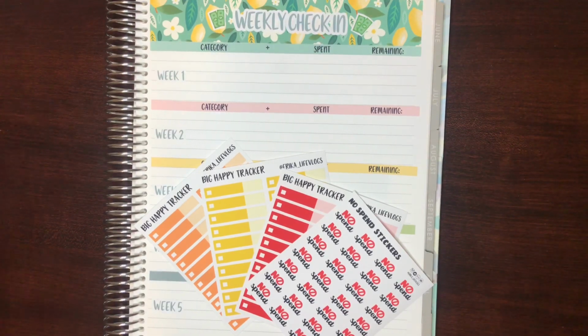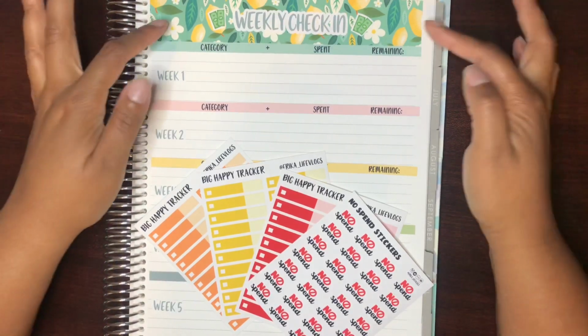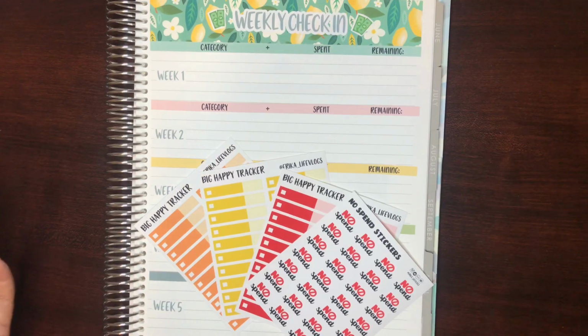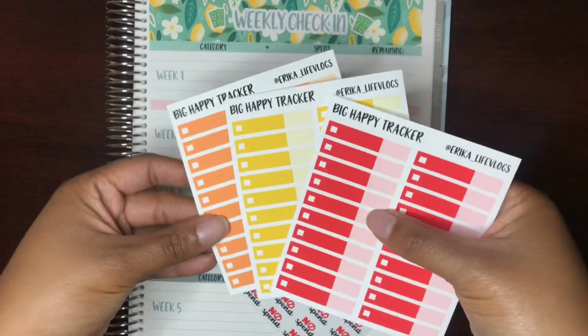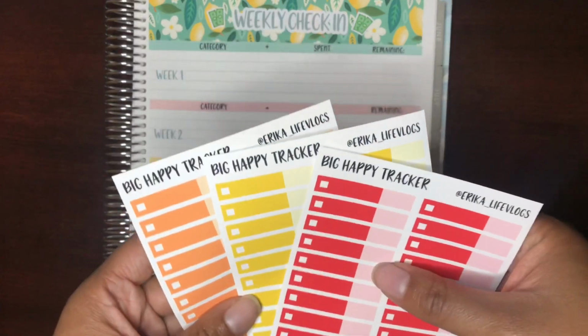So I have here laid out my weekly check-in stickers, which of course, as per usual, my sticker kit is from Erica Life Vlogs, and I will link her down below as always. And then I also grabbed some expense trackers from her. So you can see those right here. So I got an orange, yellow, and red.